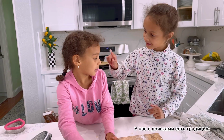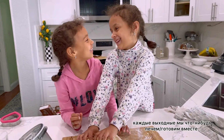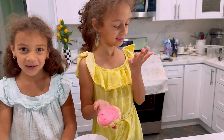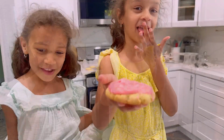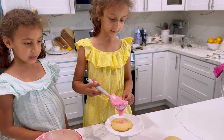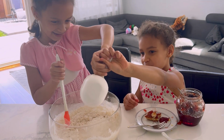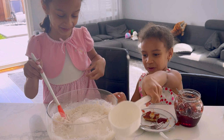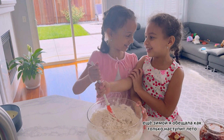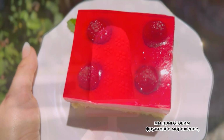Me and the girls have a tradition where we bake something together every weekend. The weather reached 104 degrees Fahrenheit this week, so baking is not the most pleasant activity these days. So we're sharing two amazing no-bake desserts that are so refreshing and delicious. Perfect for summer. I have been promising since winter that we'll make popsicles as soon as summer comes. So I guess we're making popsicles today.